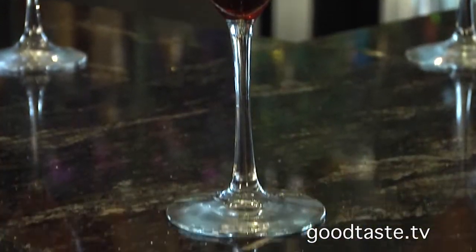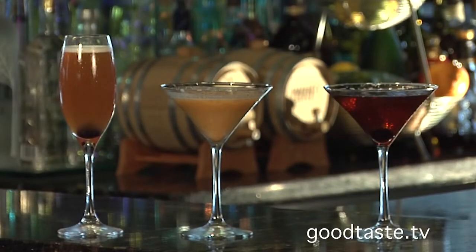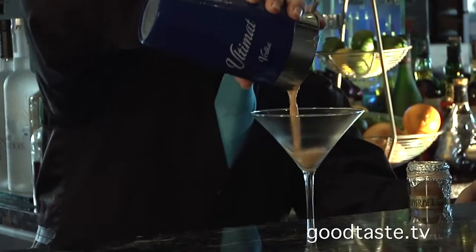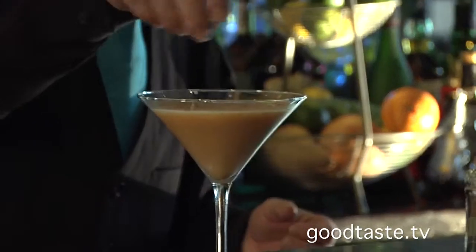So what we've done here is put together a little fall winter selection. We brought back one of your favorites as well. Well, it's not only one of my favorites. I like to say Masraff set the stage, really kind of a trend for the nation a couple of years ago with your Pumpkin Martini. This is dessert in a glass. It's exactly what it is. It's exactly dessert in a glass.